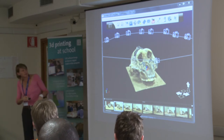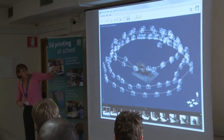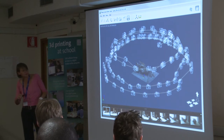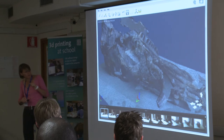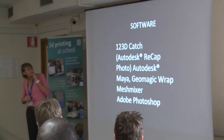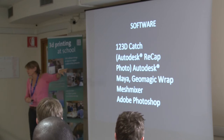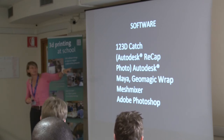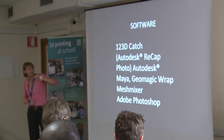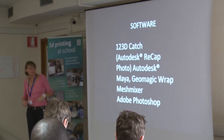So here you can see the software 123D Catch, which was the initial software that we used to capture the models, and you can see the position of where all the photographs were taken as it builds up the digital model. With these images, we were sending them over to Autodesk, where they're developing the software, which I think hasn't been released yet but is coming out fairly soon, their ReCap Photo software, with Maya and Geomagic Wrap, Mesh Mixer and Photoshop.